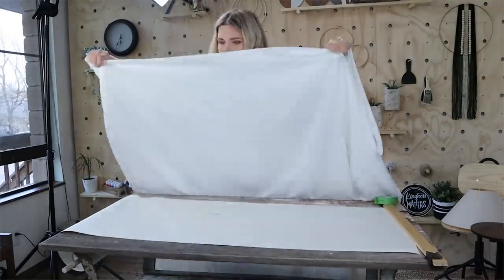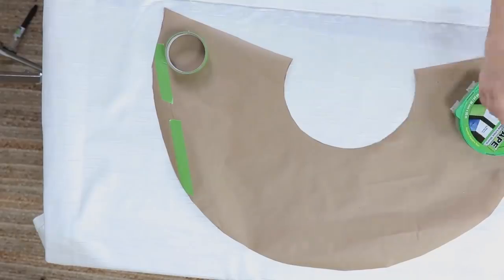Next, I added the template to the fabric and then traced it and then cut it out.